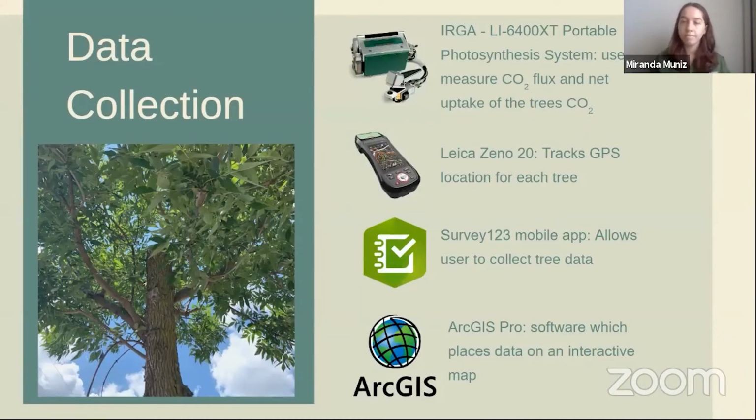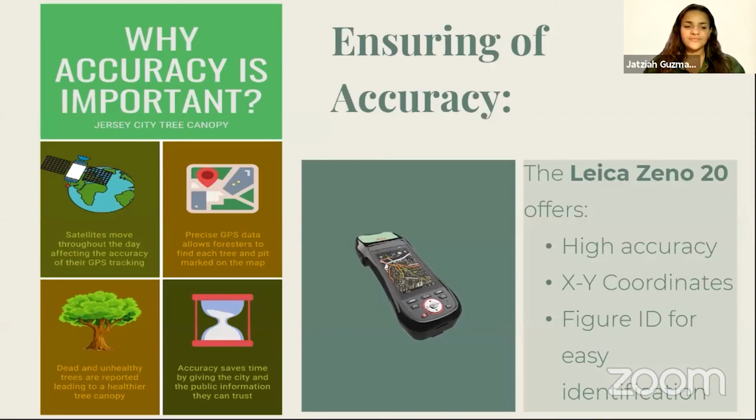These were some of the tools we used to collect our data. We used an ERGA portable photosynthesis system that was able to measure our carbon sequestration from each tree. We used a Leica Zeno 20 that allowed us to take down the points on the GPS to say this is where this tree is. We used the Survey123 mobile app to collect the information of each tree, specifically the species, the diameter at breast height, and the pit length and width. We also used ArcGIS Pro to create an interactive map for the forester of Jersey City, as well as the public.